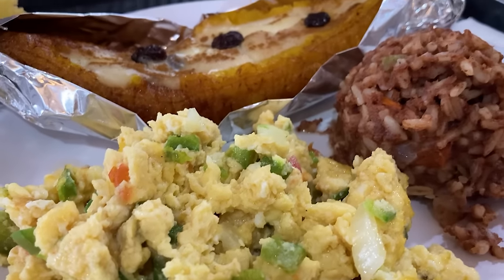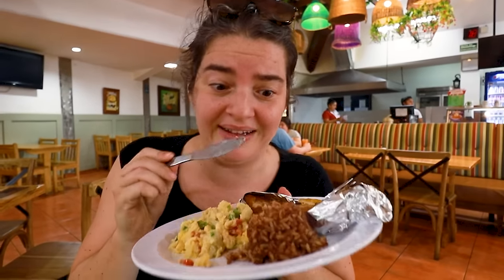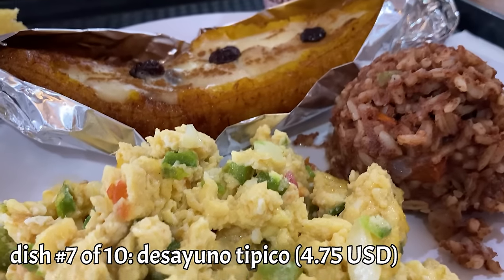Cheers. That banana is so good. You can have it normal, just fried banana and caramelized without the condensed milk. Why would you do that? Like, why would you waste all of the stuff that's good? It's quite a heavy breakfast. Like, this is rice and beans, and then this fried banana. Omelette's good too, but I'm not gonna lie, I'm not in it for the omelette.